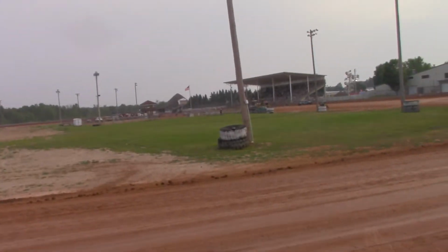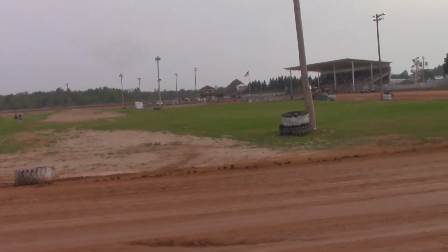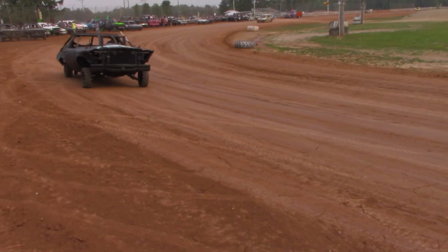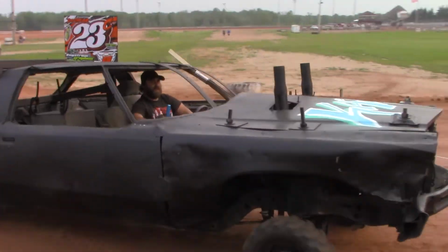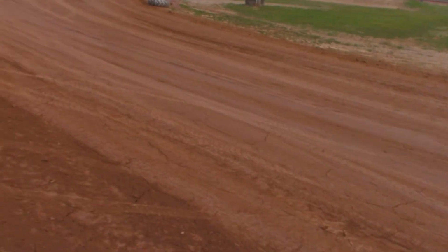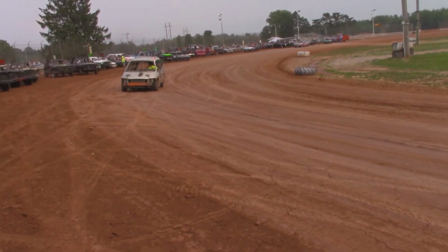We're going to go set up over there. We're way over there by the scoring tower. We got a pretty good spot. Another full-size rolling through. Managed to get his stuff through tech. I know he had some cutting to do, but oh god, and we got a minivan too. Might as well watch one more. What the hell?